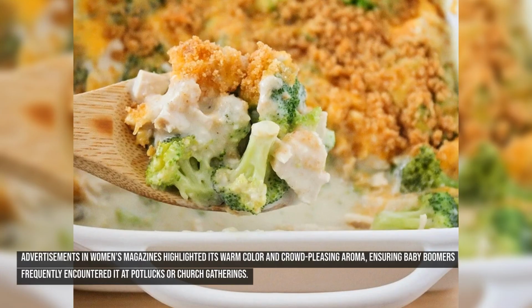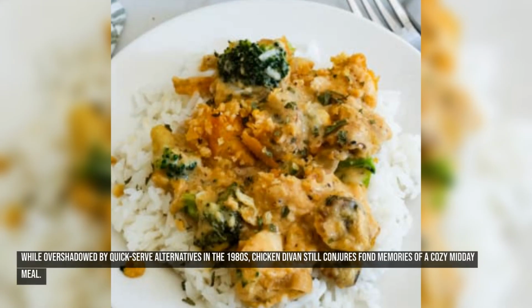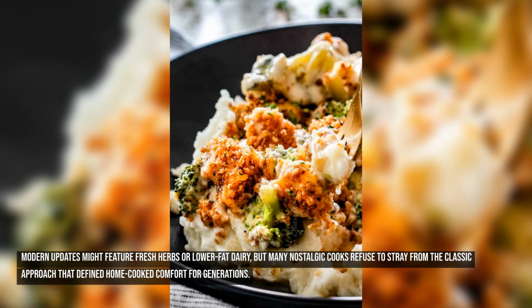Advertisements in women's magazines highlighted its warm color and crowd-pleasing aroma, ensuring baby boomers frequently encountered it at potlucks or church gatherings. During the 1970s, time-saving shortcuts, like packaged grated cheese, made it even more accessible, a reflection of the growing pace of American life. While overshadowed by quick-serve alternatives in the 1980s, chicken divan still conjures fond memories of a cozy midday meal. Modern updates might feature fresh herbs or lower-fat dairy, but many nostalgic cooks refuse to stray from the classic approach that defined home-cooked comfort for generations.